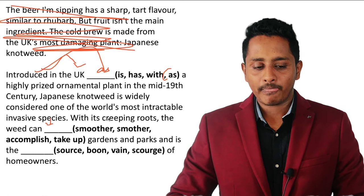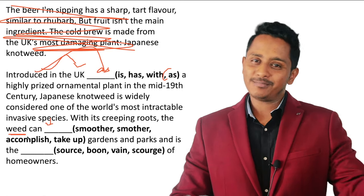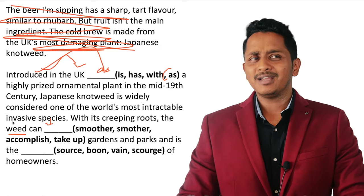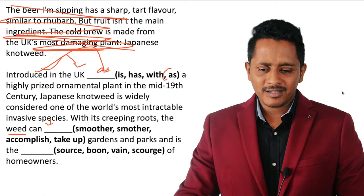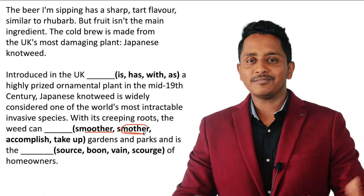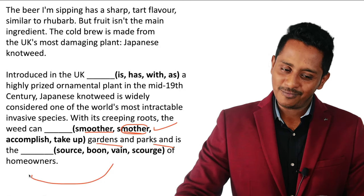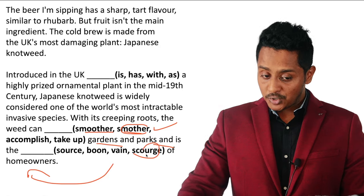And the next one, with the creeping roots, the weed. Weed, you know that, right? It's an unwanted plant. They're always there, with respect to a crop or plant. These unwanted plants will always cause trouble. This is the general knowledge, correct? The weed can smother, smother is kill someone. You should know this, smother gardens and parks, and is the dash of homeowner. Something that causes suffering, pain, is always called scourge of homeowner.